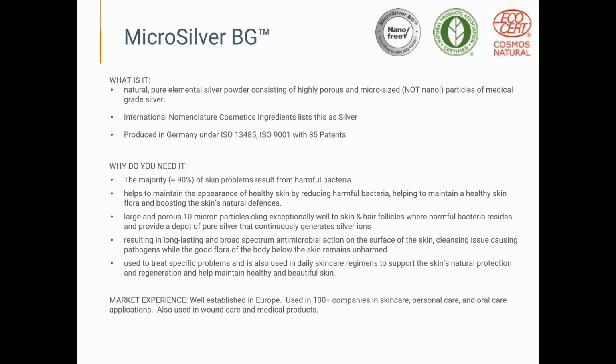And one of the reasons that we use the microsilver, especially for your night serum, is that 90% of skin problems, ladies and gentlemen, come from harmful bacteria. And when bacteria attacks the skin, it does not have that beautiful skin flora. You, of course, have acne. You get underskin redness. You get a lot of different skin issues from bacteria. So the reason that we put the microsilver in the night serum, which I'll elaborate on more, is because of how powerful it is.